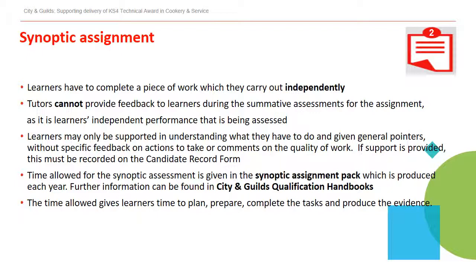Before the synoptic assignment is actually being undertaken, then you can clearly develop the skills required during the synoptic. So for example, writing of time plans or carrying out evaluations. But once, as I said, the synoptic phase has been entered, then the tutor support needs to be removed and the synoptic process needs to be followed.